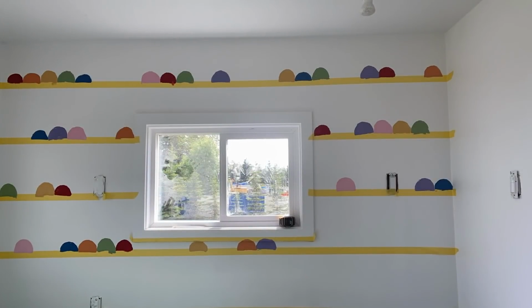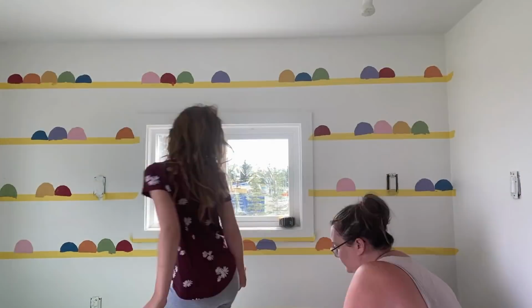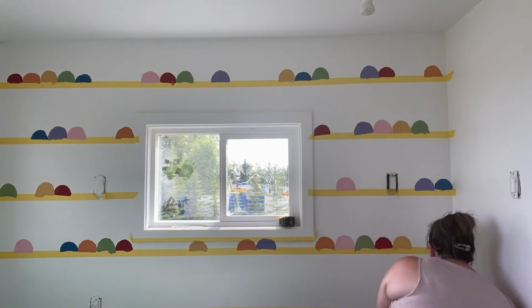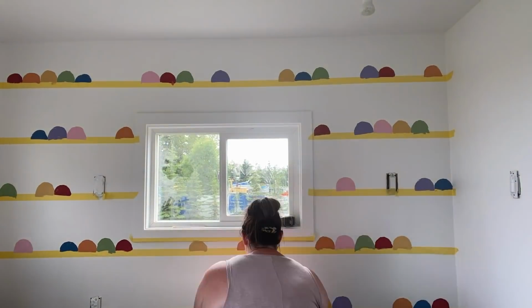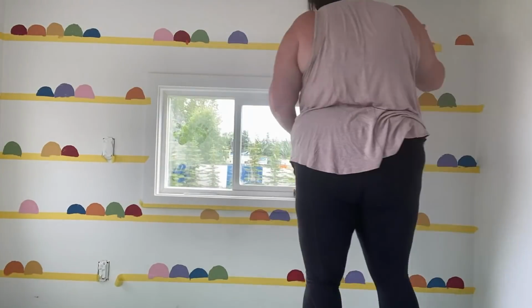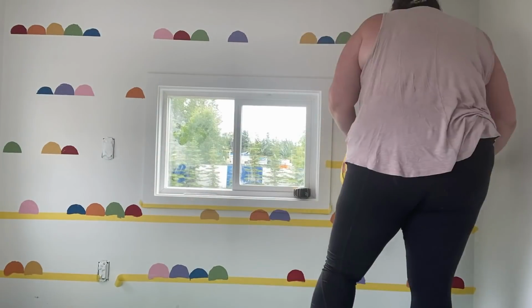She really wanted to help, so I had to kind of hold back all my perfectionism. Perfectionism, yes. And let her do some things. It's not perfect, but it's us and it's her, and she loves it, and that makes me happy. I actually think it turned out great, and it shows how simple this DIY is and how any of you guys should be able to tackle it and complete it in your own homes.